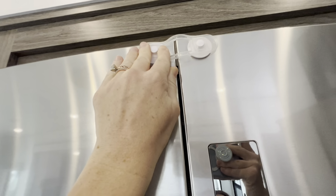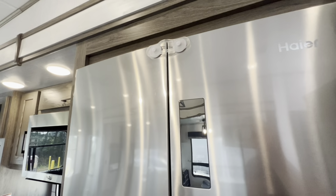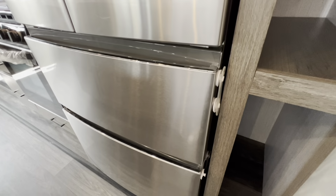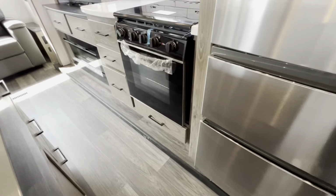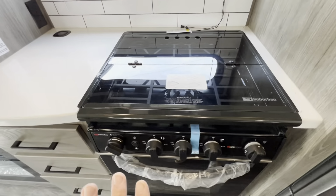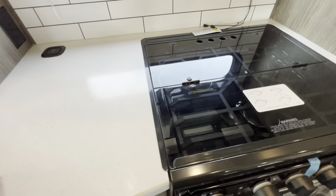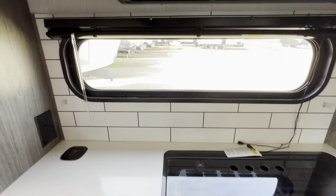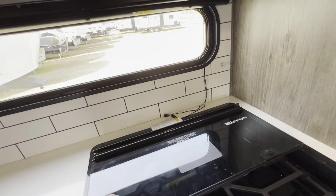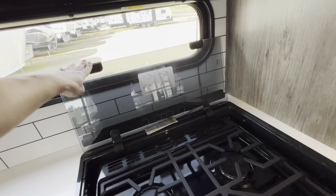We've got our little built-in lock right here so it doesn't pop open while you are towing, and you are going to find those on the drawers as well. Moving over to our cooktop area, we've got the glass top. This helps extend the countertop space. I love the little window, just letting in some natural light as we are cooking, and you can enjoy the view when it is time.